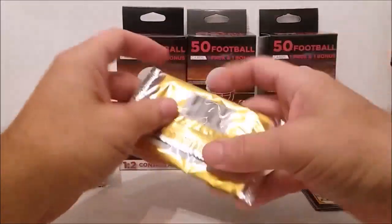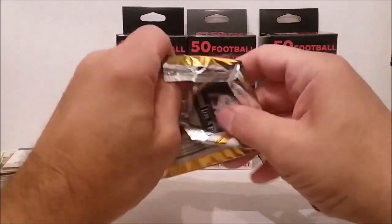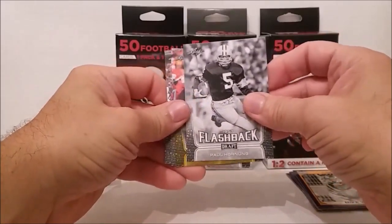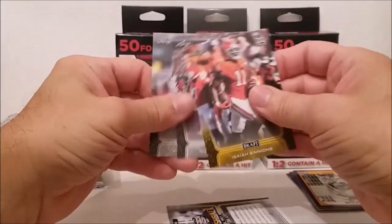Yeah. All right, 2020 Leaf Drafts. Oh, you can see a box of these. Went to one store today. I can't remember what kind of football it was, but some new football I didn't buy. Paul Hornung. Okay, we already got our.